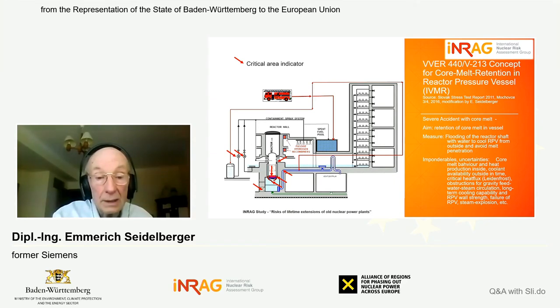And also, when this in-vessel retention fails, that means that the reactor wall does not remain within the thickness which it was produced. Ablation takes place, and only a few centimeters should protect the core melt from going down to the lower shaft. And if this fails, then a hot core would go into the lower shaft filled with water, and you would have a strong steam explosion with severe consequences, opening this door and so on.